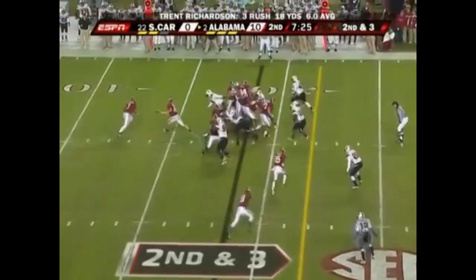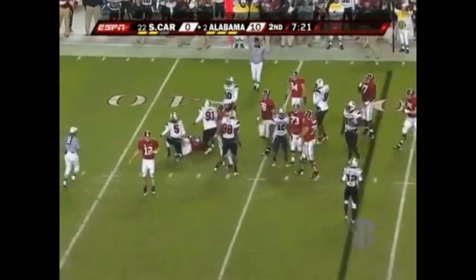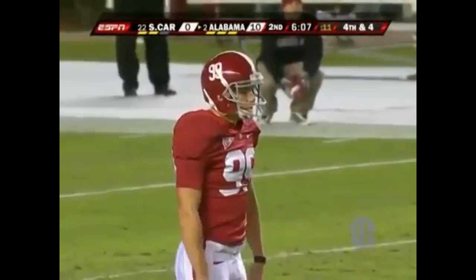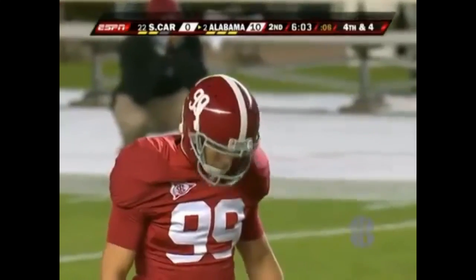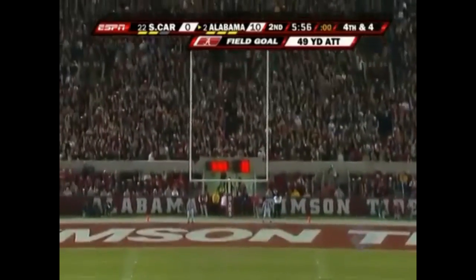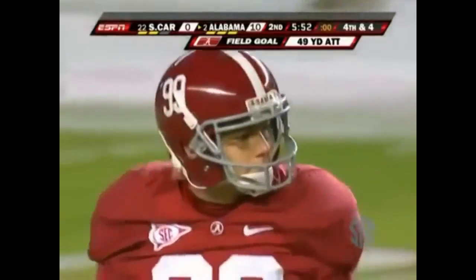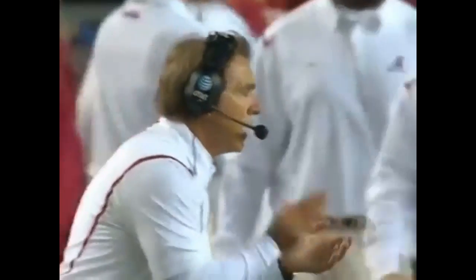7th play of the drive, second down and 3. This time they're waiting for Richardson. Adjuboy from his defensive tackle position, and it's a loss on the play. Lee Tippin will come in to attempt a field goal. He hit his first one earlier from about 25 yards out. This will be about 49 away, and it's no good. To the left. So Alabama can't add to their 10-0 lead.